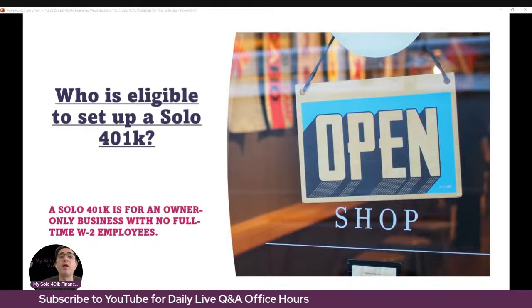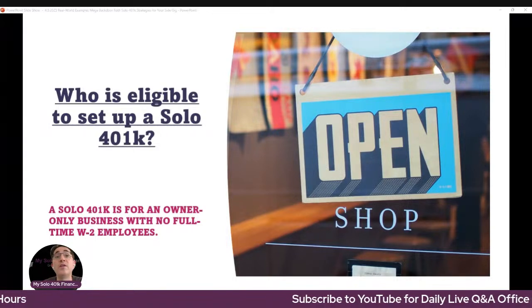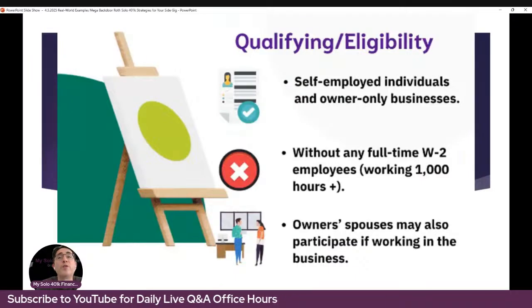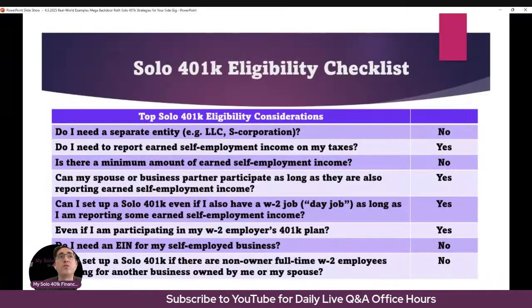So think like an independent contractor, a solo practicing professional, could be a CPA, could be an attorney, could be a realtor. The key is that you don't have any employees working for you other than of course yourself or your spouse. So no non-owner, non-spouse, full-time W-2 employees.